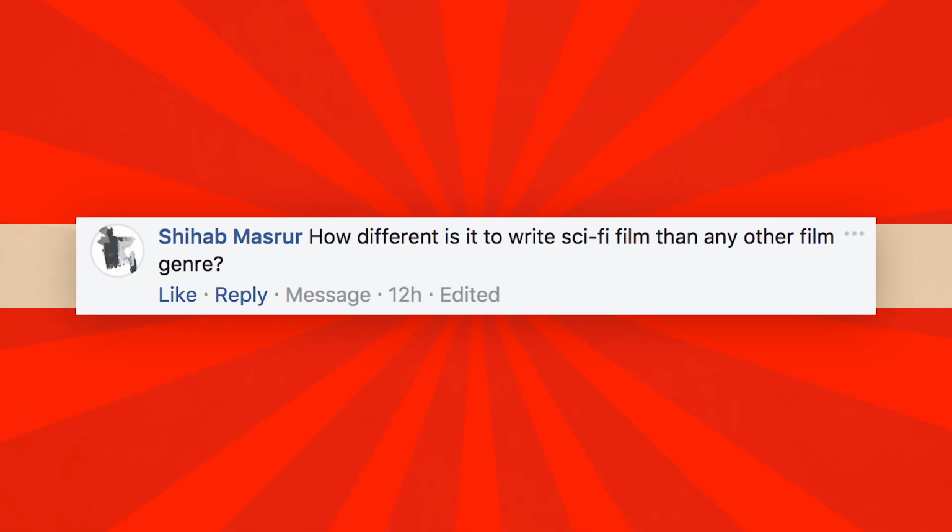How different is it to write sci-fi film than any other film genre? For me, I approach every genre the exact same way. There's no real difference in the way that I think about it. There's an idea, there's a tone that I'm trying to set, and I follow that, and that dictates everything else. So I'm not really thinking differently in any real way. I think it all just comes right back down to moments, experience, and story, and I just follow those things.